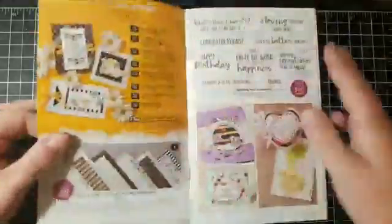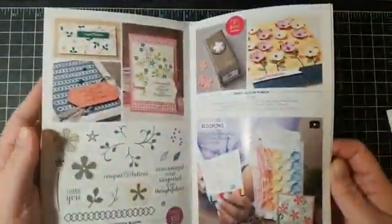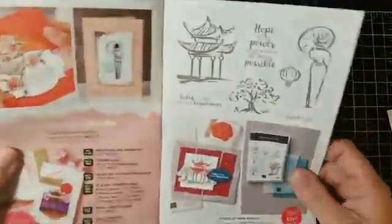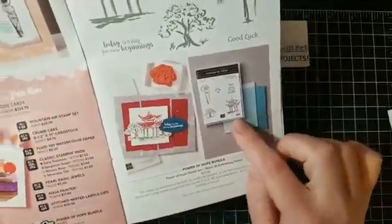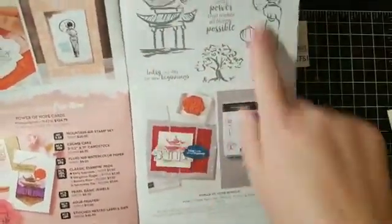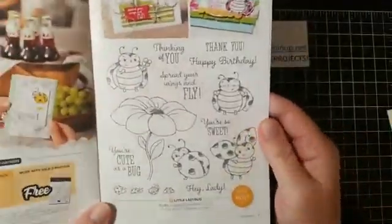So just a lot of really amazing things in here. There's DSP, there's amazing stamp sets, there's punches. This is the embossing folder that we used the other day, and it's fantastic, and it comes bundled with this one, with this stamp set. Really fun. And one of the most exciting things in here is this little ladybug stamp set.